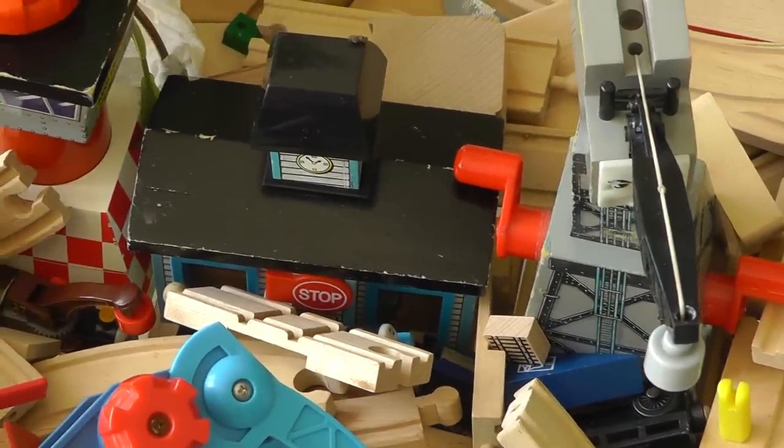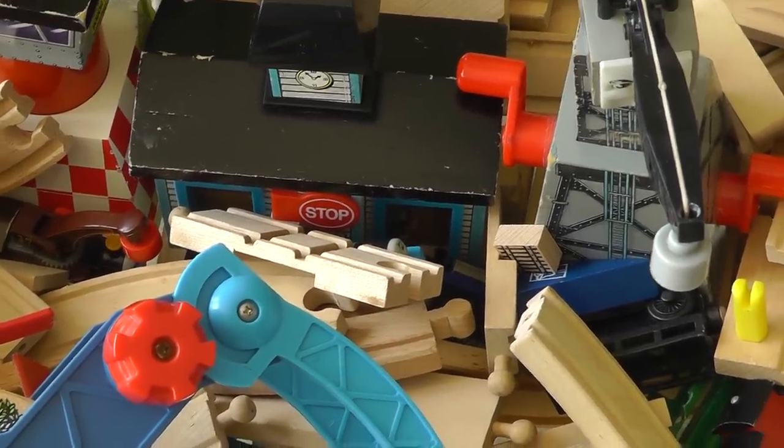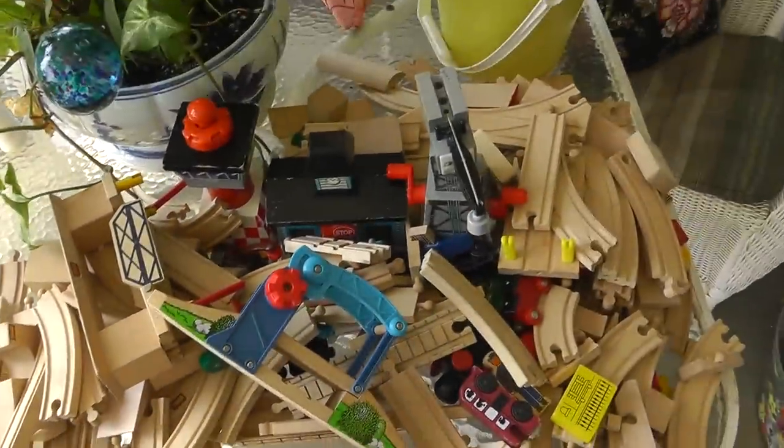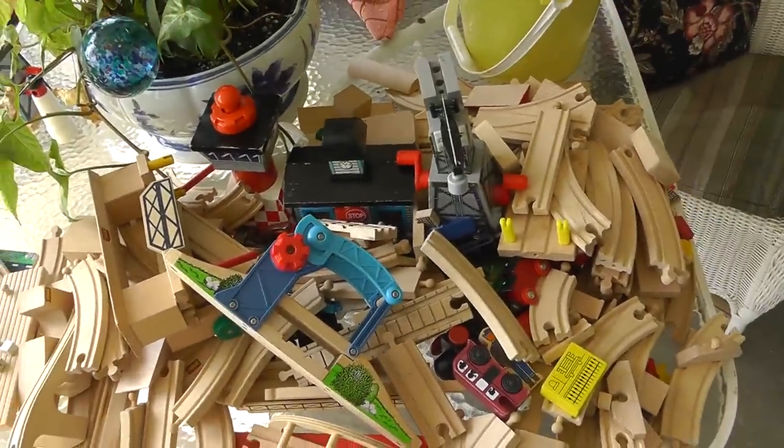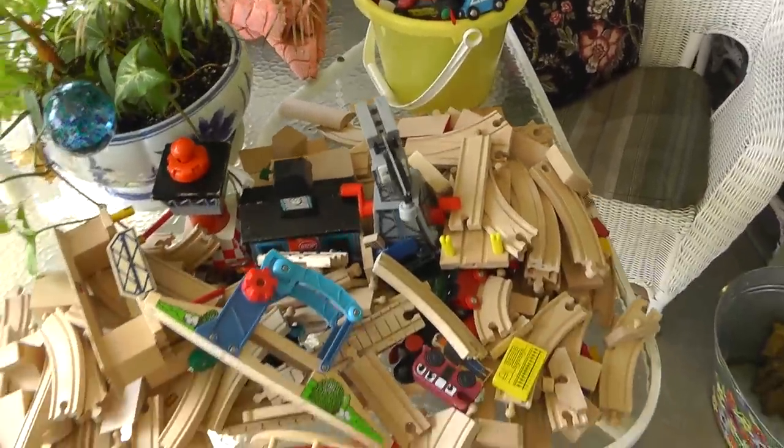This was, lady had $35 on the lot. Offered $20, she counted off for $25, so I got it all for $25. Lots of good pieces in there. It's probably about 50 cars alone in that lot.